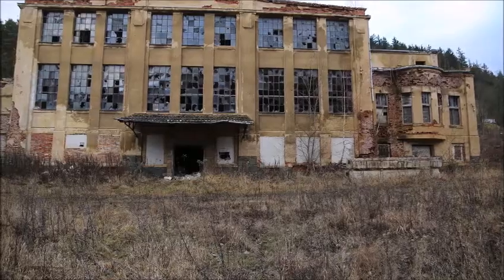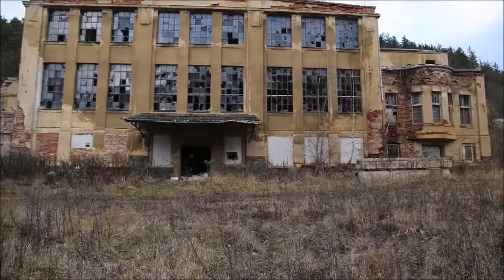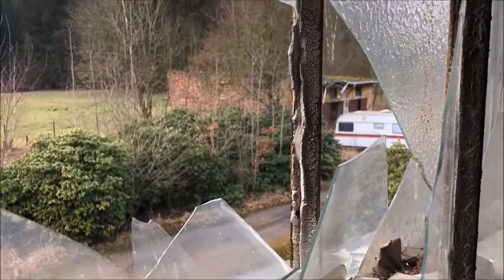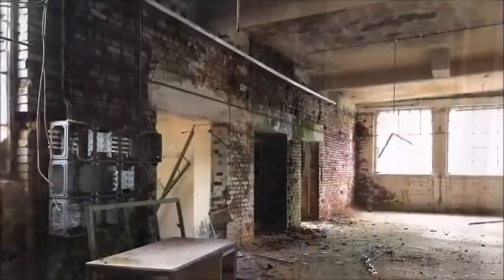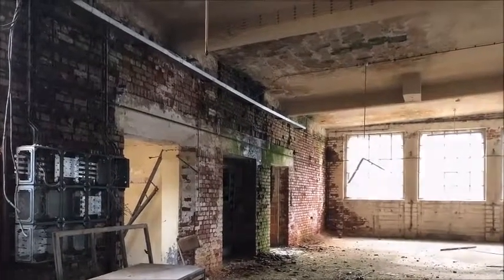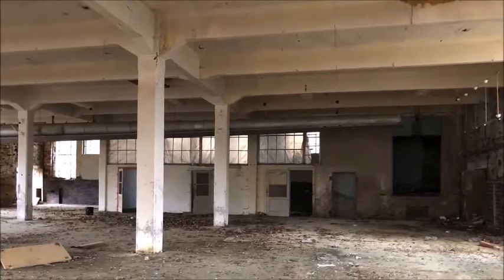The history on this location is quite drib and drab, but the most important history I found out is that they were making ammunition for the soldiers in World War II for the front line, and also anti-aircraft guns as well. But going towards the late 80s, they stopped making ammunition and other war effort produce.